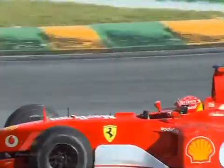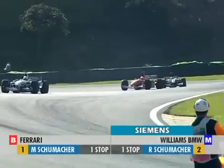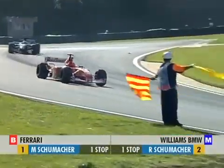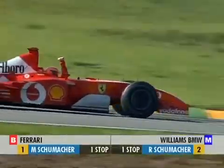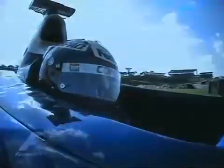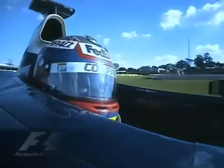Well, just a fantastic drive from Michael Schumacher. I think of Ross Brawn's congratulations. Ross does not normally go over the top when he congratulates drivers, but he knows this is a drive of the highest quality you will see at any time in the history of Formula One, under pressure pretty much all the way from his own brother. Ralf Schumacher pushed, and I believe had the quicker car on the day.